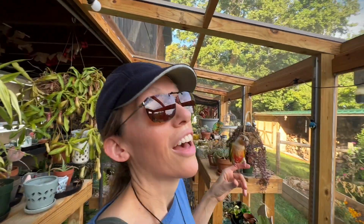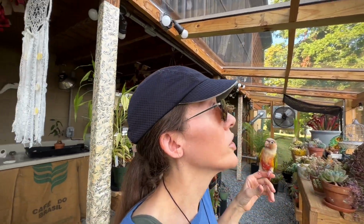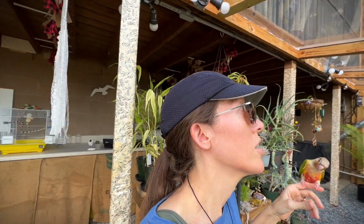She looks up at the clouds, and at first I thought she would fly into the glass, but I think she can kind of see a little bit of reflection in it and knows not to do that because she's been out several times.